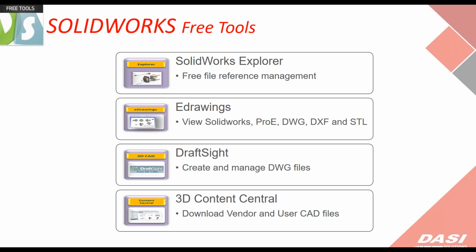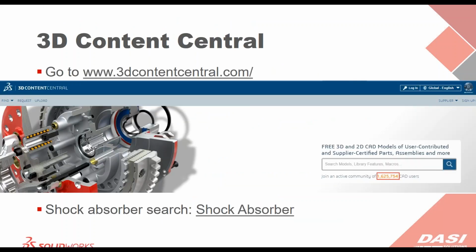Another really great one that I think a lot of people forget about is 3D Content Central. So save yourself some time and download some pre-existing vendor and user CAD files by utilizing 3D Content Central. That can be accessed through 3dcontentcentral.com. And there's over 1.6 million CAD users on this site already, and it's still growing.